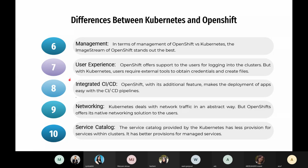The eighth difference is integrated CI and CD. The integrated Jenkins on OpenShift makes the deployment of apps easy. It offers support for source-to-image, helping the users create custom-made Jenkins images that allow easy updates. The integrated Jenkins also makes management, upgrades, and testing easy. Synchronization also becomes easy through this integration.